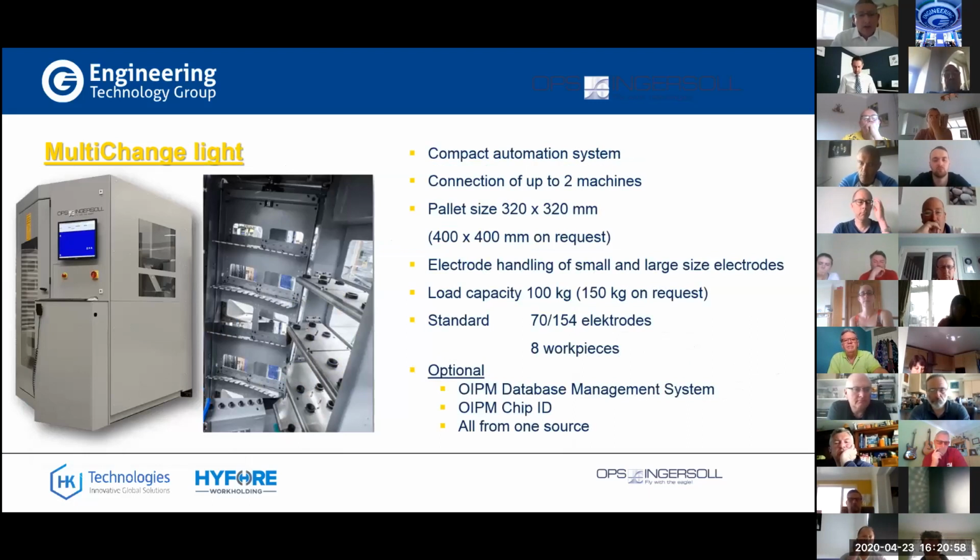The multi-change light is the next step up. This is typically 8 work pieces, UPC, Dynafix type pallets, and 70 electrodes. It is a standard configuration. It is place coded or can be with chips and chip ident. We can do multiple configurations.